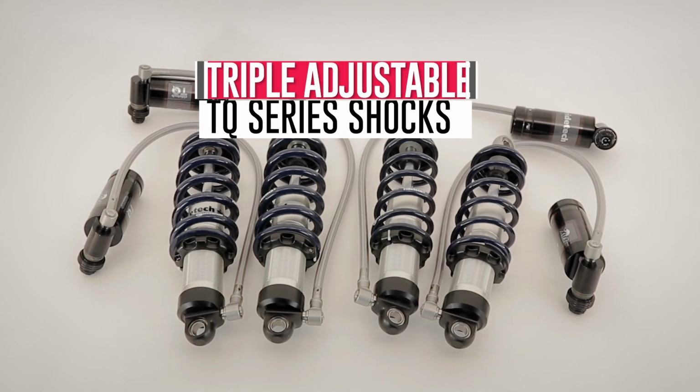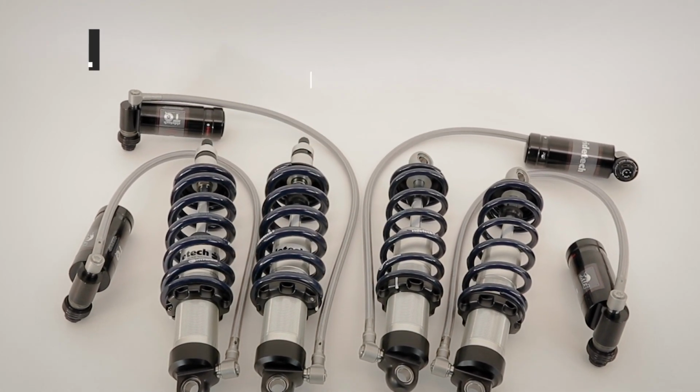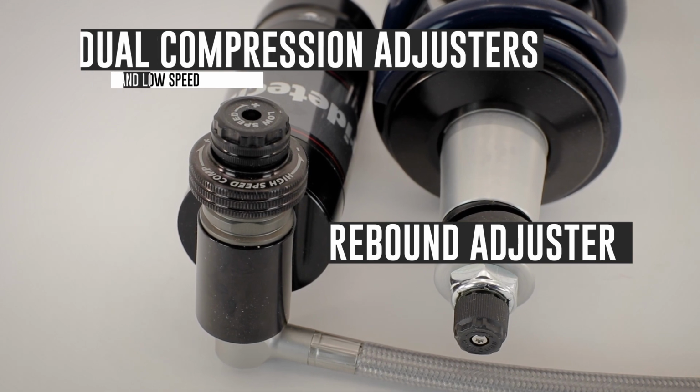To get that last 5% of performance out of the car, the TQ series shocks not only offer rebound dampening adjustment, they also offer high and low speed compression adjustments. Out of the box, they're going to offer plenty of adjustment for autocross, road course racing, drag racing, to really get that last tenth out of the vehicle.